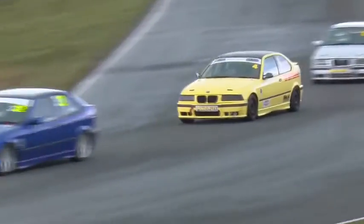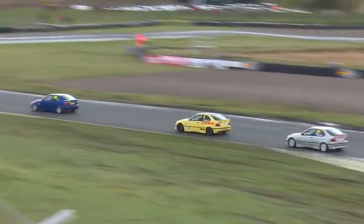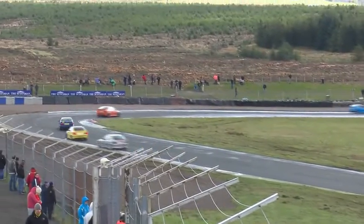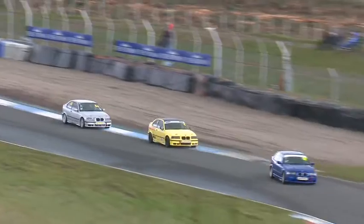Most of the drama has been happening mid-pack. Ryan Sterling goes through, then Liam Grant, still Ray McDowall there as well. The 32 blue car, the car we saw going off at this point of the circuit a couple of laps ago, from the onboard of the 4th of the quartet that we're looking at, Robert Marshall.